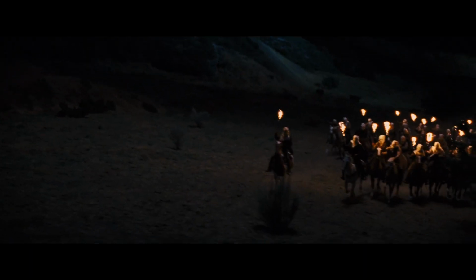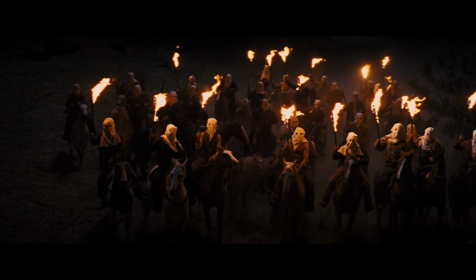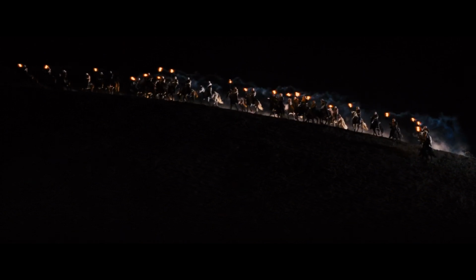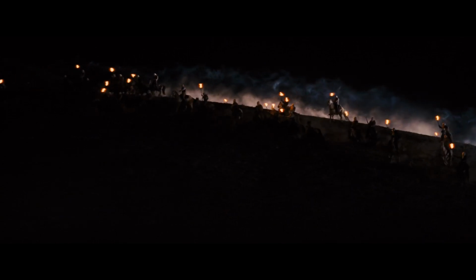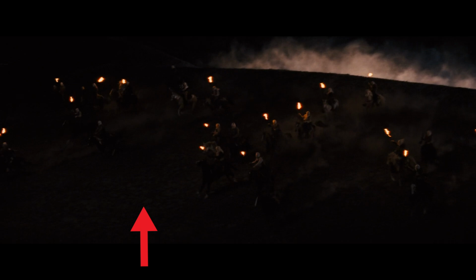This is a scene from Django Unchained, shot by Bob Richardson. This is not completely moonlight, but let's see how he lit this scene, especially the wide shots. These guys start charging down the hills. They had a backlight there behind the hills on the smoke, but this is what you get without any lighting. The floor will be completely dark and all you'll see is just the flames.